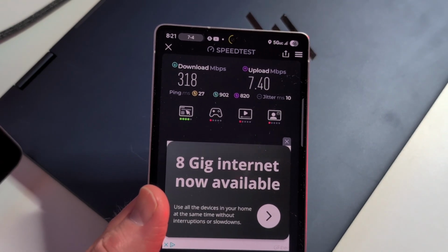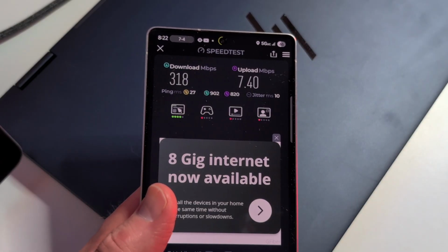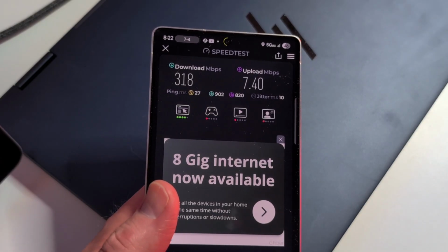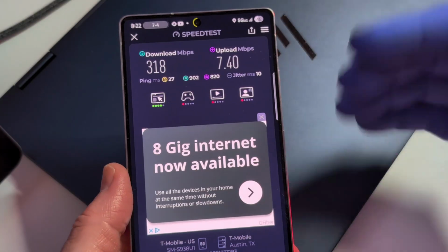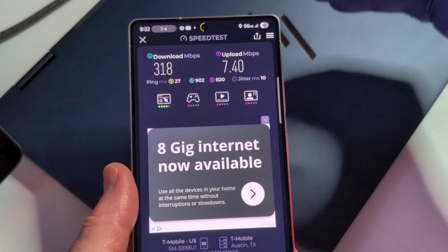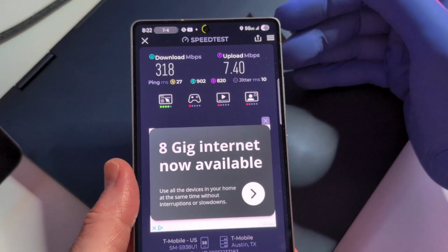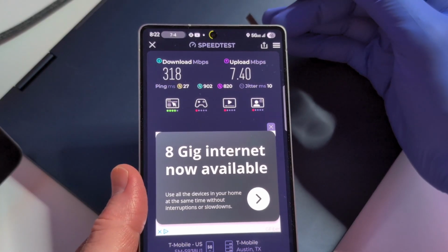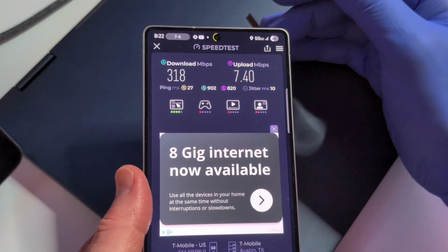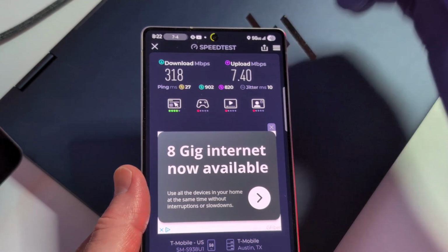I've never even seen over 20. Most of the time I average 4 to 7 on the download speeds. That's right, 4 megabits per second. This is 318. Holy crap. So T-Mobile's new network makes a huge difference if you have a Snapdragon 8 Gen 3 device, or a Snapdragon 8 Elite device. If you have an iPhone 16 series with the X75 modem, it will pick up T-Mobile's new 5G network. And holy crap, does it make a difference.